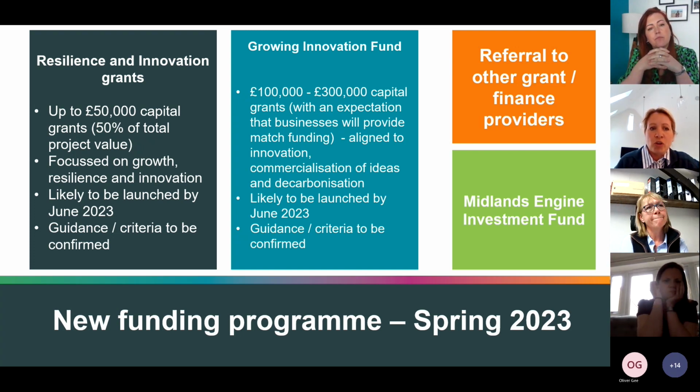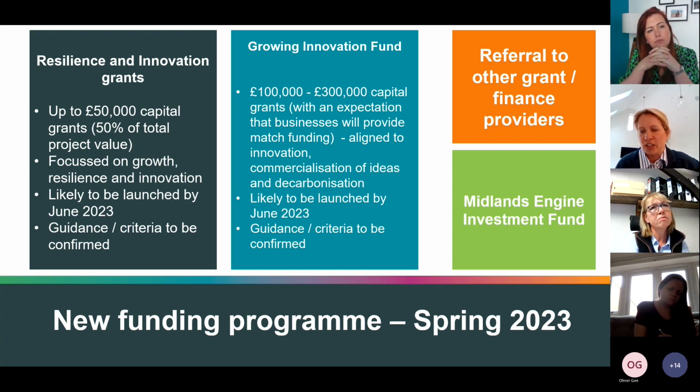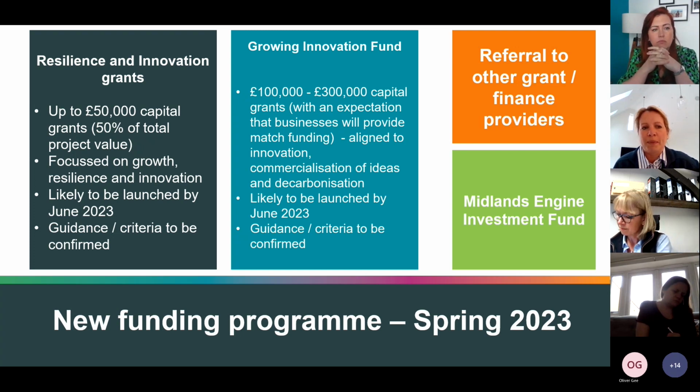I think that's a real opportunity. The business needs to be focused on growth, resilience, and innovation. So they are the 3 key areas. And like we've said through all of this, talk to a business advisor, because we can be very creative about how we evidence growth, how we evidence resilience, and how we evidence innovation within your business. Because for me, growth, resilience, and innovation are different depending on the business that you run. It's not going to look the same. So it's very different independently, and we can make sure that you get that across in your application form.